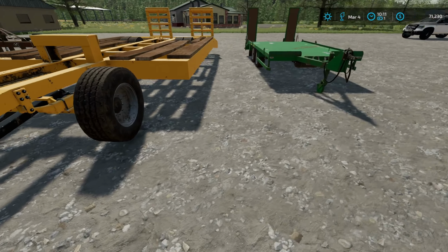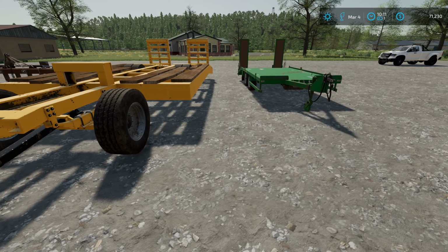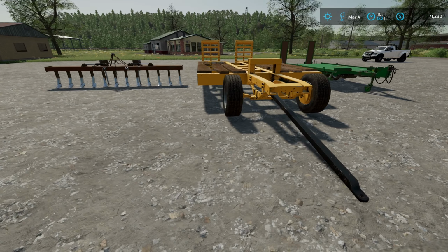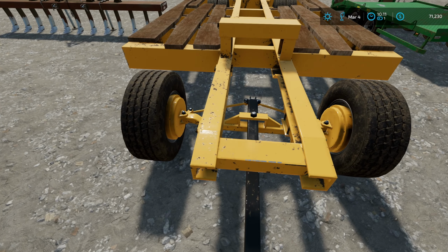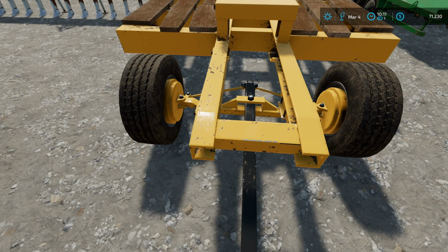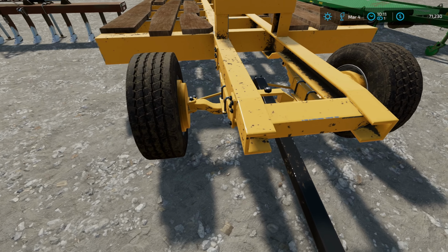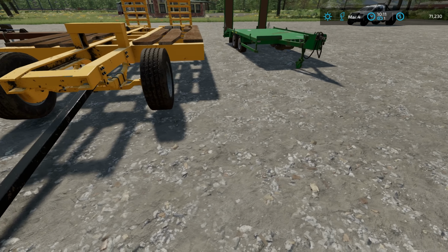And then we've got 2 low loaders. One really big one. Really wide one. Which is cool, but I think that's going to be a bit too much. I don't like this arm. Interesting mechanism. Look at that. Like it's actually steering the wheels. That's really, really interesting. I kind of like it.